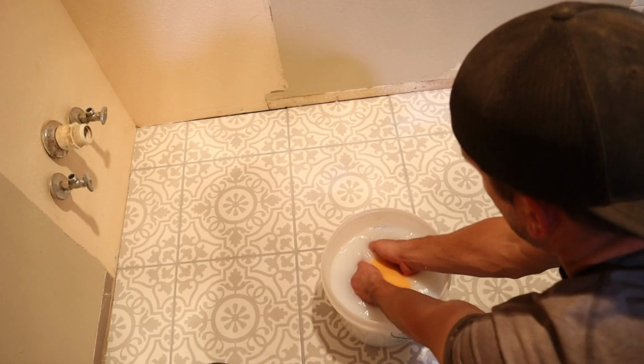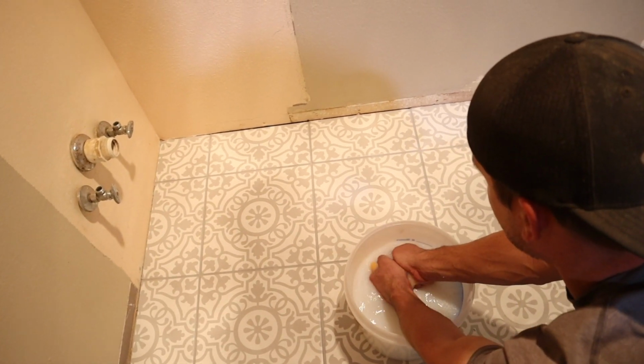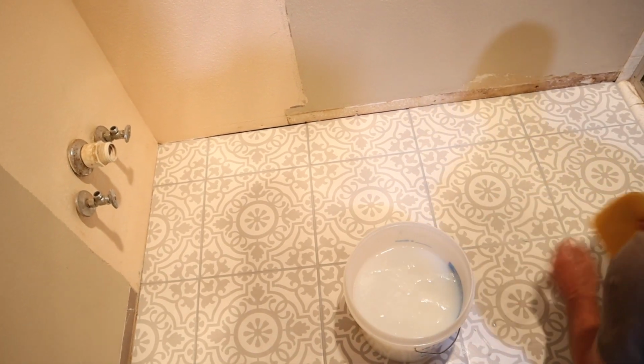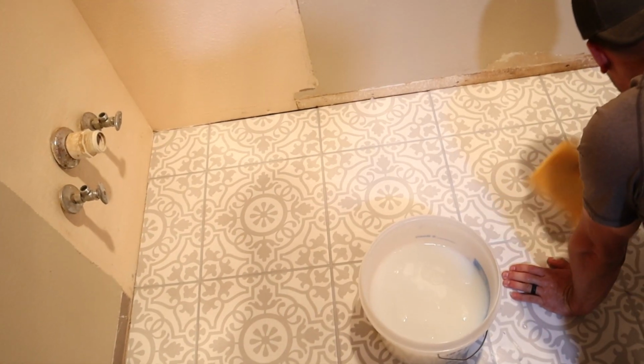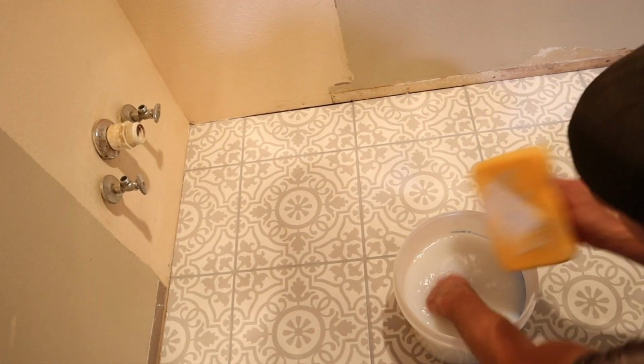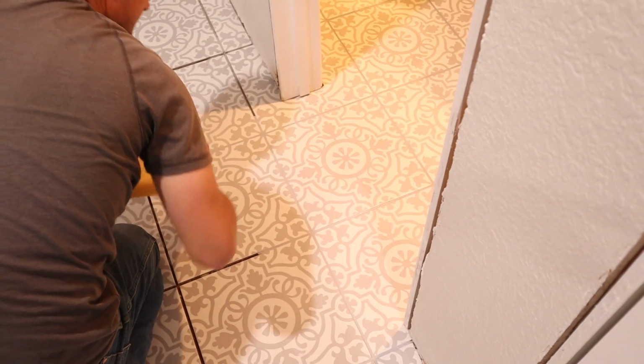So we've got about a box and a half left of this tile. Yep. And it might be enough to do the boys' bathroom, but I'm not sure if I want to do this print in both bathrooms or not. You don't want to do it over there? No, this doesn't look like a boys' bathroom. This looks like a laundry room. Yeah. So I'll just return the one box and pick out something different.